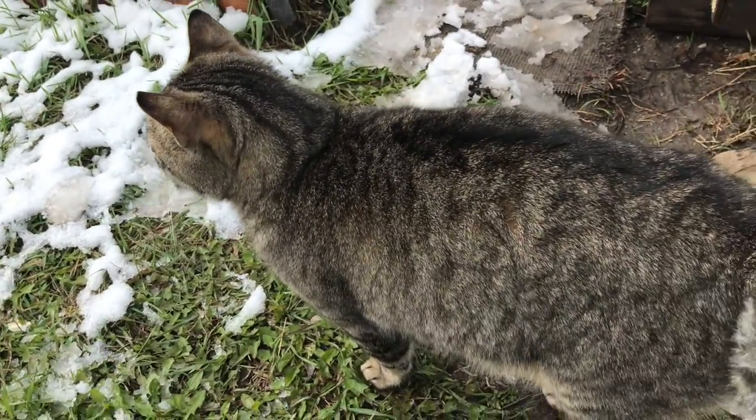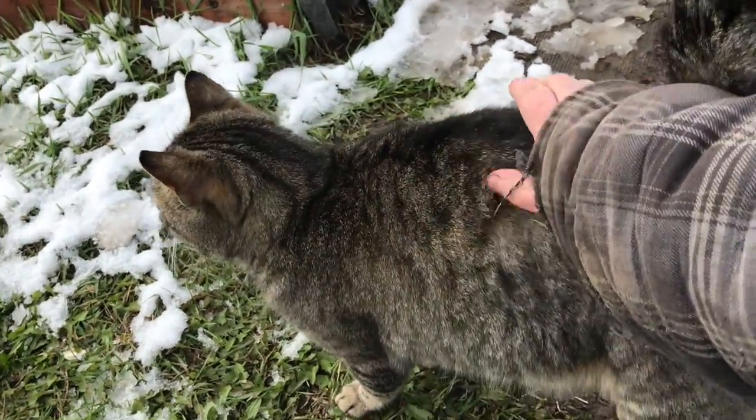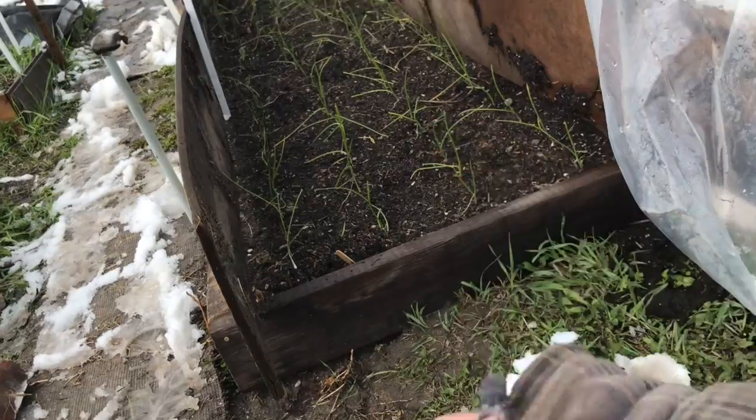Of course, anytime you build something like this out here, you get the cat's attention. There are many cat prints in there already.